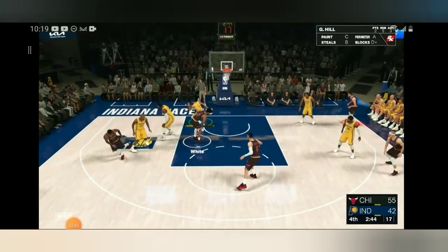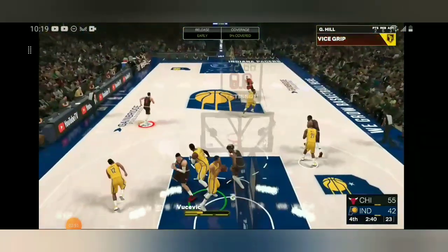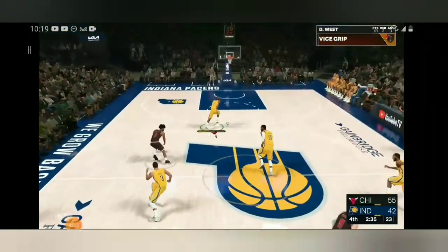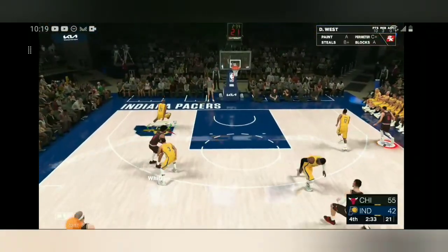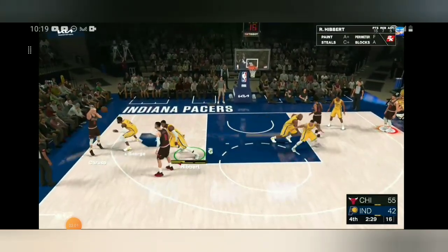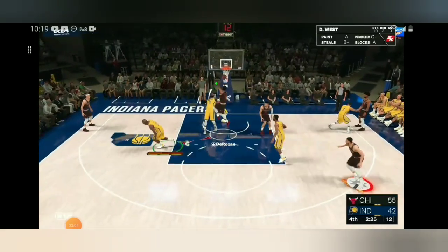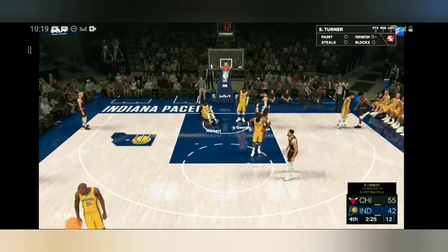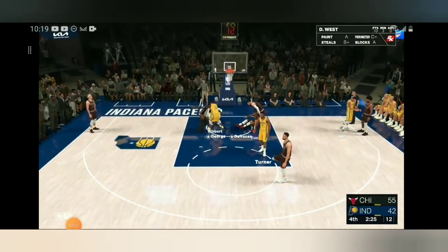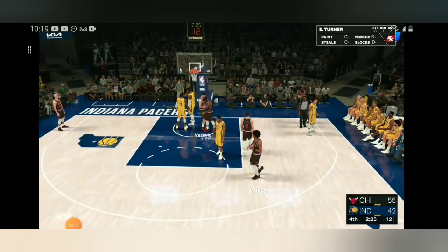Vucevic up top. Hill pulls it in. It's tipped. Over to the left wing. A little over 2.5 minutes have passed here in the fourth quarter. Roy Hibbert. Make him foul you to stop him. DeRozan with the second strength and vertical ability doing damage inside.